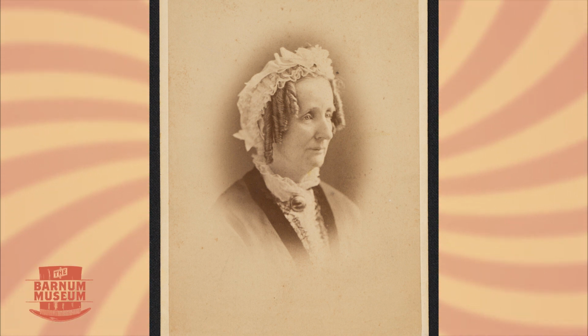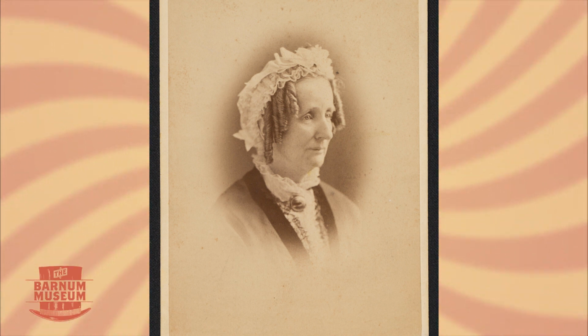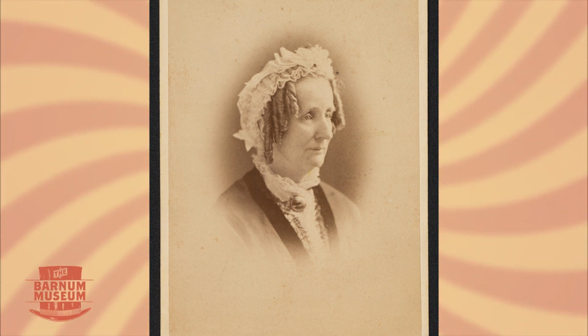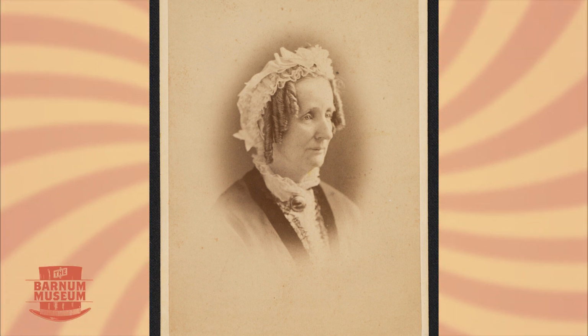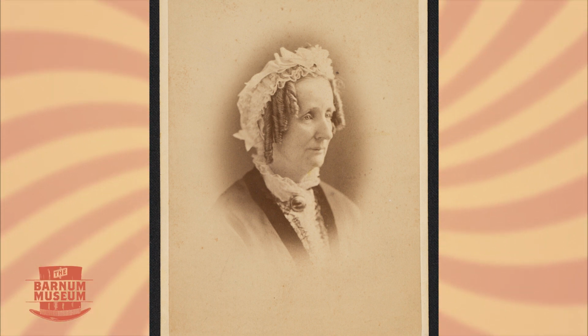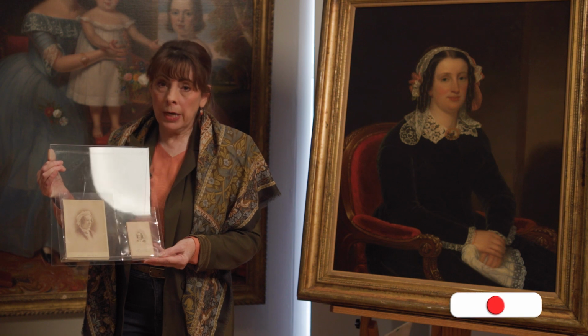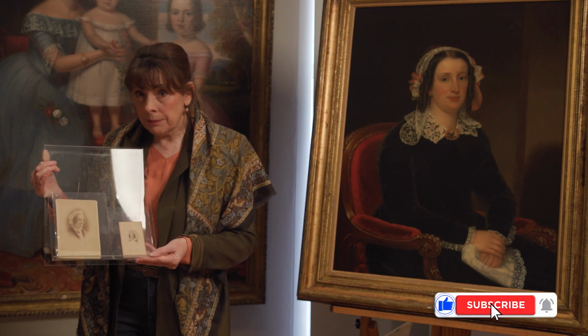The other photo of Charity shows her in a gown with some velvet trimming at the front, which is a little more of a nod to fashion. But again, this is nowhere near as fancy as what most women were wearing in the early 1870s. So Charity clearly exercised restraint in adopting new fashions.